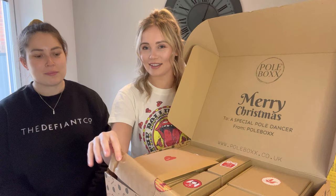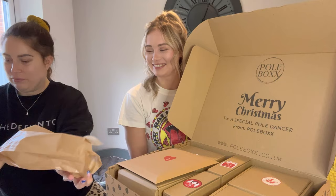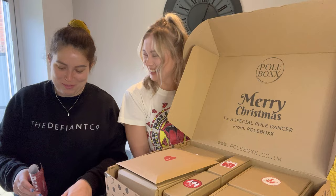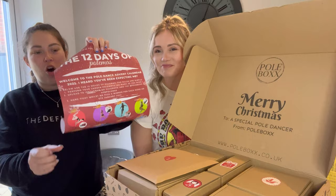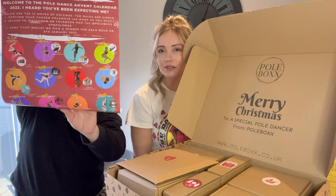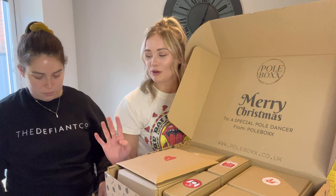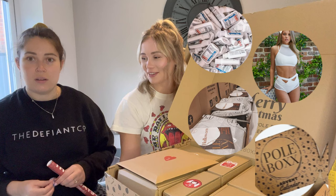First item is this one. Ta-da. So this is the 12 days of Poleboxx. Sorry, it's been a long time. And on this poster, there is 12 moves and instructions on how you can enter. Each move has a different prize. If you've got your advent calendar, post these moves on Instagram, use the hashtag, and you might win 12 packs of dry hands, a new Zasha outfit, a 3 month subscription, next year's advent calendar. So many good prizes. You literally double the value of your advent.